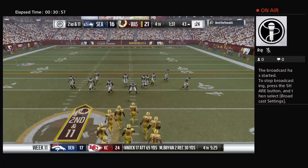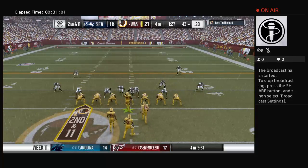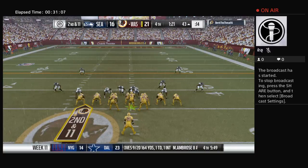Double tight, guys, double tight. Hey, hey, hey, hey. Four down, four down, four down. Let's go. Red 38. Red 38. All day, all day.